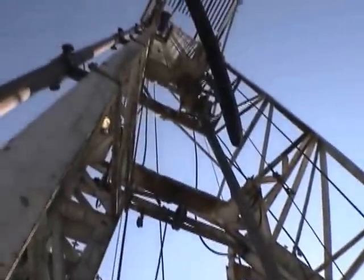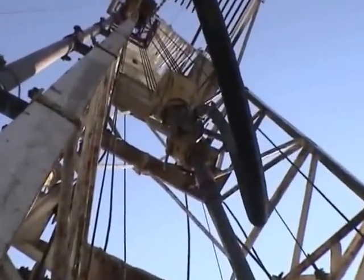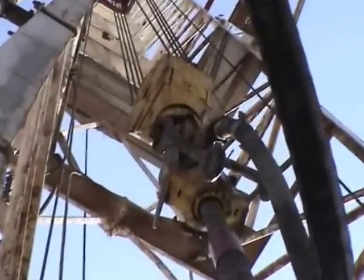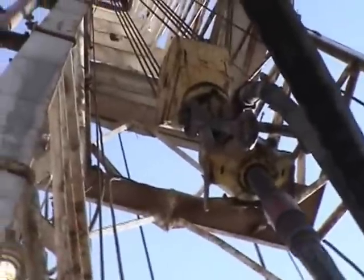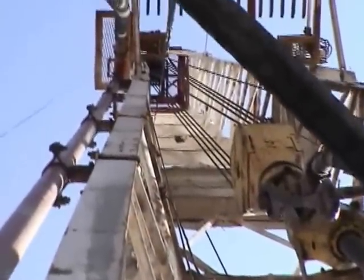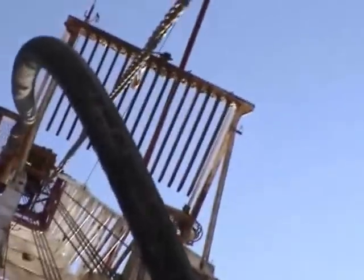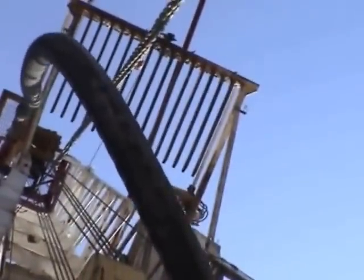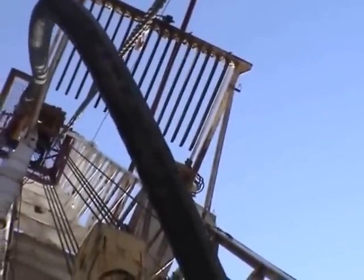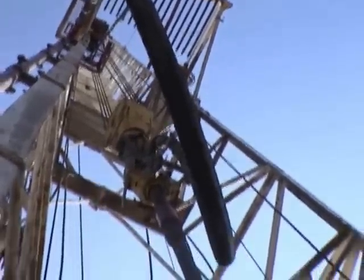If we look up there, you'll see that's the traveling block. Big pulley, it's a traveling block, the swivel, and way up there in the crown is the crown block. And those are called fingerboards. That's where we rack up the pipe. When we do a trip, pull all the pipe out, we rack them up there. And there's a derrick man that goes up there and racks it up. It's a pretty dangerous job.